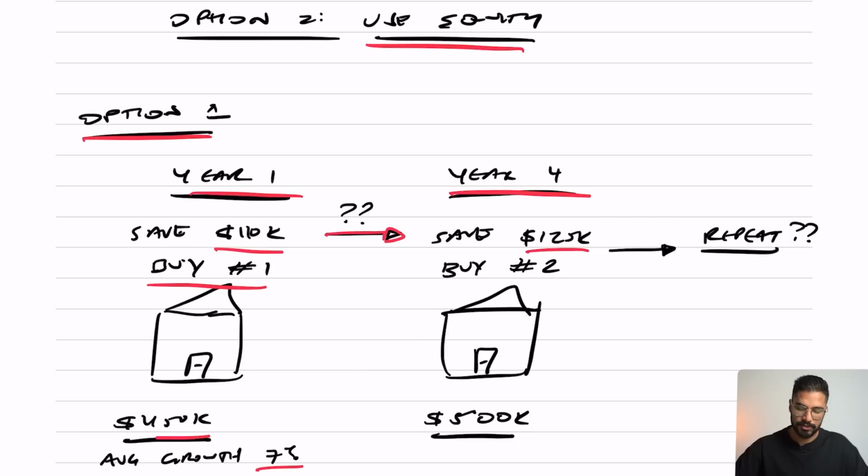And the reason is because the price of that same property is now worth $500K because there's been 4 years that have gone by, right? So that price of the property is not the same as 4 years ago. And in this case, I've gone out there and said, well, we could look at different locations and whatnot, but it's probably going to be about $500K. So you go and do that in year 4, and now you've got your second property. But how long does this process take to continue repeating?